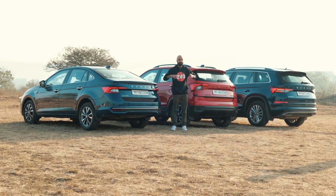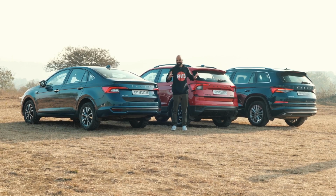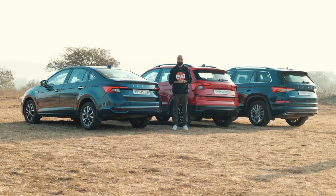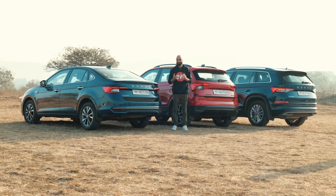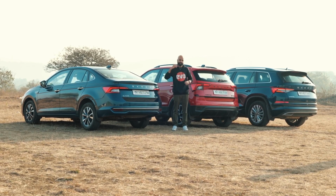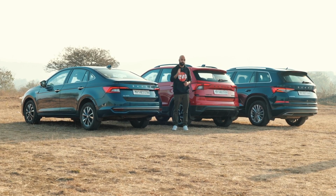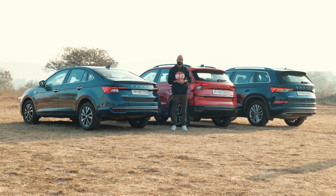There's a little bit for everybody in here. I really enjoyed my time with the Kushaq and the Slavia in the Evo India fleet. They really are no-nonsense cars with solid engineering that make them really nice to drive. I miss them, but I have the Kodiaq to look forward to over the next couple of months.